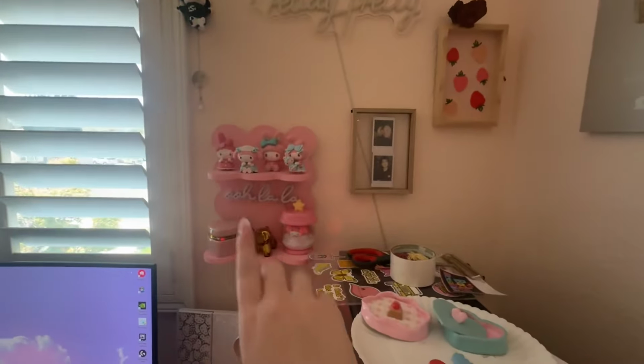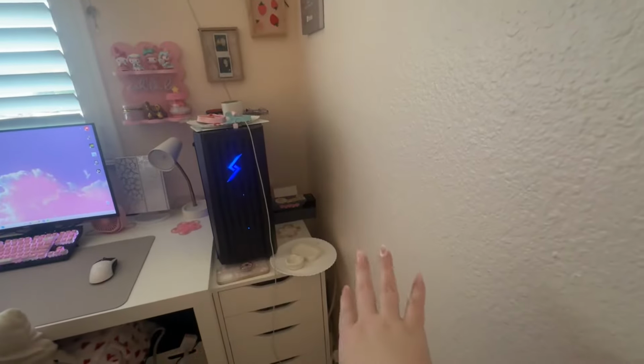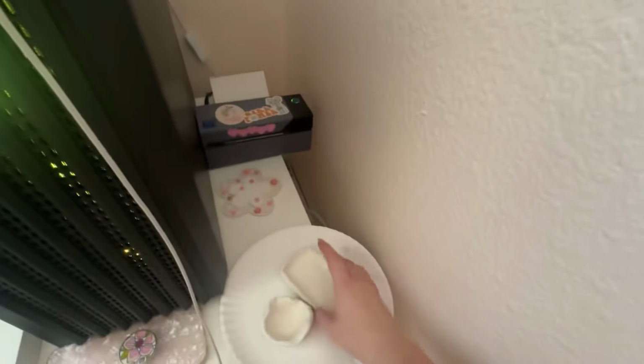I have this cute cloud shelf. This is actually from Five Below. I love it, and I have some My Melody blind boxes on top and some other little trinkets. My desk is kind of a mess right now, but it's fine. In the corner back here, I have my Rollo printer and then a coaster, and then I've been doing some like air dry clay crafts. These are just drying for right now.